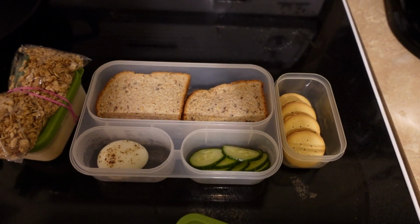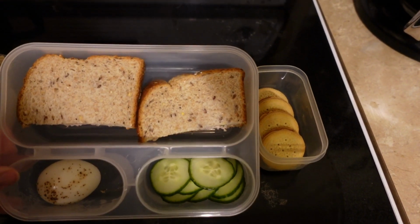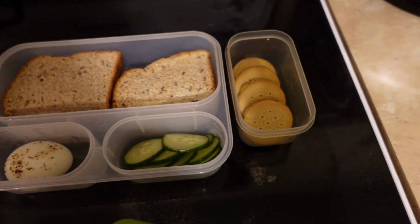So it is Monday night here. I hope the dishwasher isn't too loud, but I'm just getting ready to pack my husband's lunch for Monday. So tomorrow he is taking a tuna sandwich. I had made some for the kids, so I just thought I would make him one as well. He has a boiled egg in there, some cucumbers.